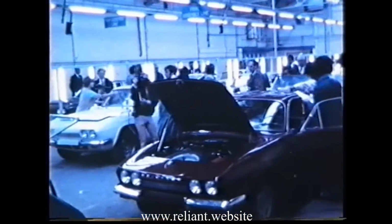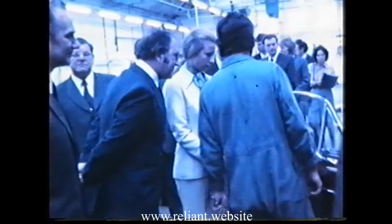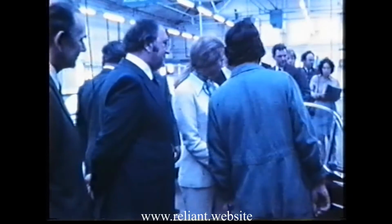In the Scimitar assembly shop, Princess Anne is able to see Scimitar bodies being fitted to the steel chassis. Looking at the fully assembled chassis, the Princess commented on its strength. Doug Oliver of the Scimitar valeting shop talks to Her Royal Highness about a new style wing mirror and explains the mechanical polishing process which gives a high gloss finish to Scimitar paintwork.